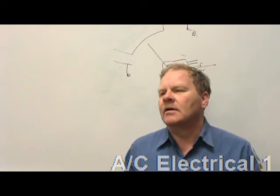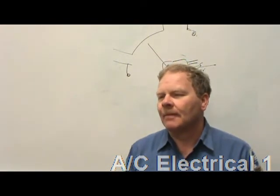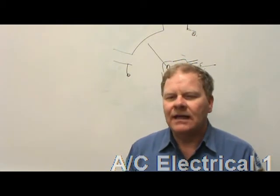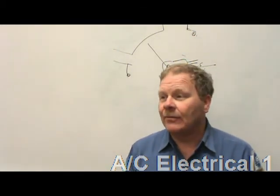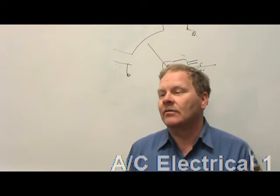Number 13, the blower motor runs on high speed only. What does that mean? The resistor bank is faulty. Well, listen to him. Bad resistor, because they don't go through the resistor on high. If it bypasses the resistor on high, and that's the only speed it'll run on, you've got a bad resistor bank.